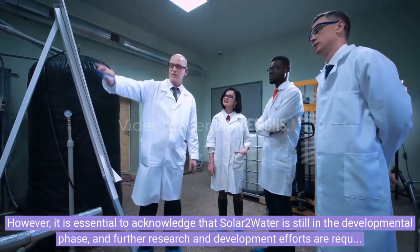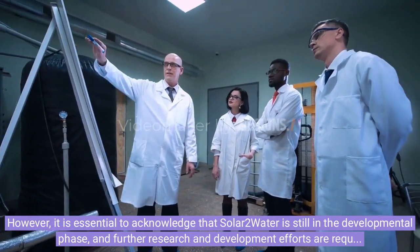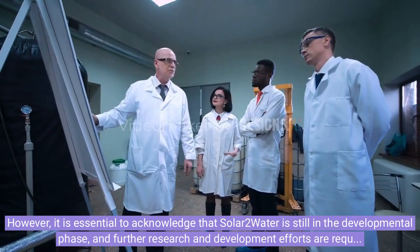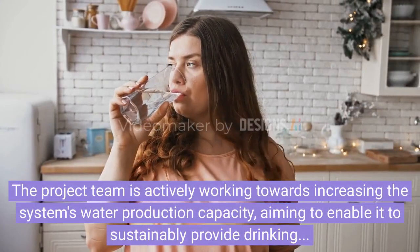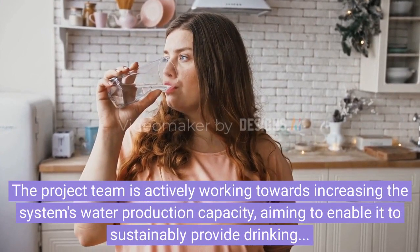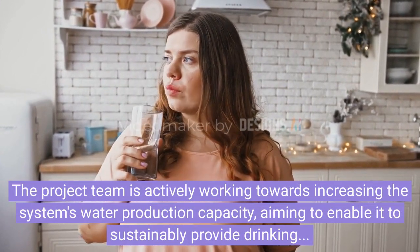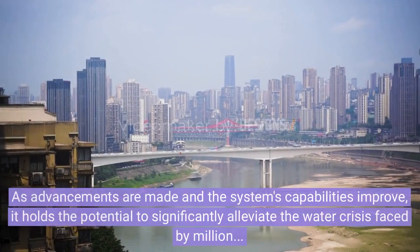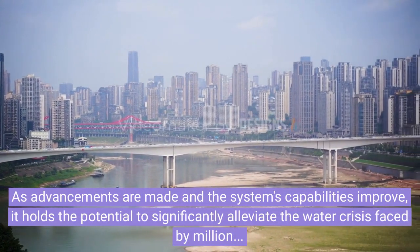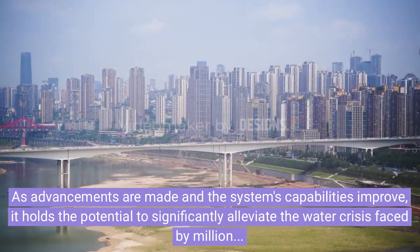However, it is essential to acknowledge that Solar2Water is still in the developmental phase, and further research and development efforts are required to optimize its effectiveness and scalability. The project team is actively working towards increasing the system's water production capacity, aiming to enable it to sustainably provide drinking water for small communities. As advancements are made and the system's capabilities improve, it holds the potential to significantly alleviate the water crisis faced by millions of people worldwide.